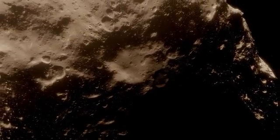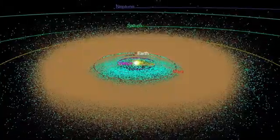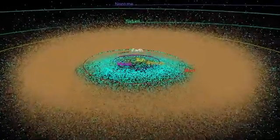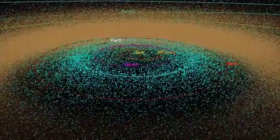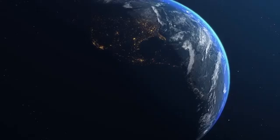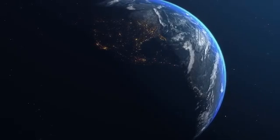Those objects are big enough to cause what we would call truly global devastation, meaning that they could cause global extinction events. The good news is that we found more than about 95% of them. The catalog includes almost 900 asteroids 1 kilometer or larger in size. That said, none of these known large NEOs pose any threat of impact to the Earth within the next 100 years.